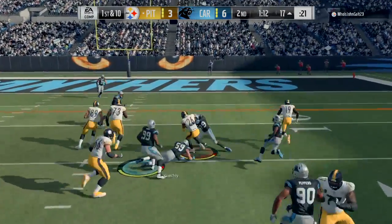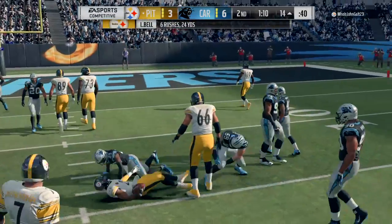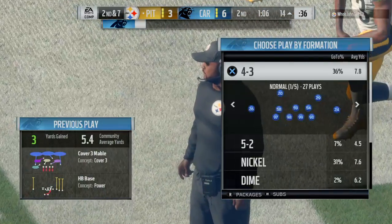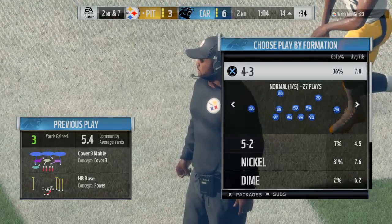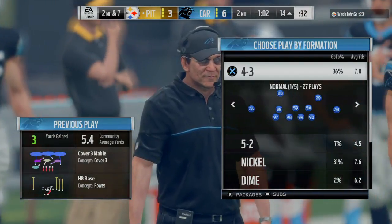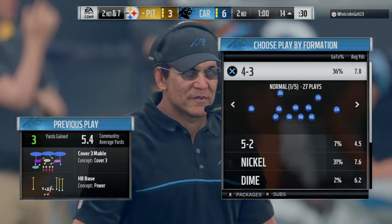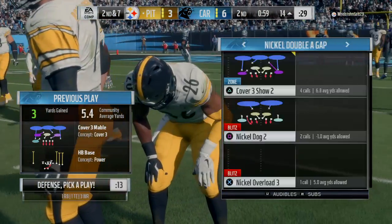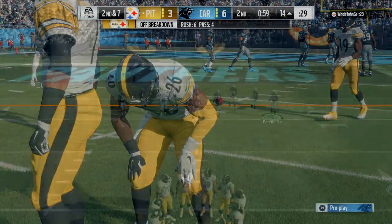Now a 1st down carry by Bell. He will push his way down to about the 14. A gain of 3, 2nd down. Well, that call makes sense because they've been throwing it well on this drive, and once again they show passing formation, showing the shotgun. Then they ran out of it. That's a nice play by them defensively, though, to hold it to a short gain.